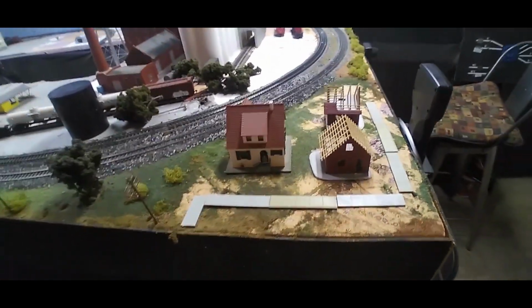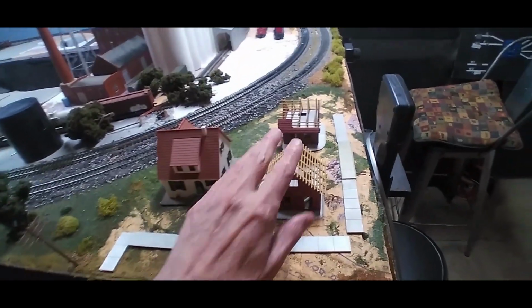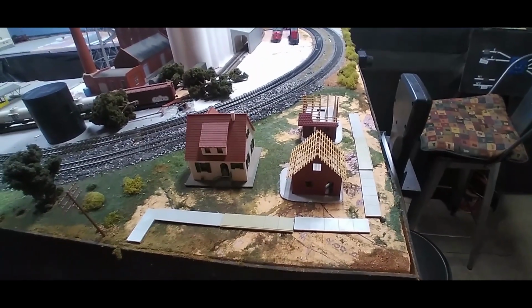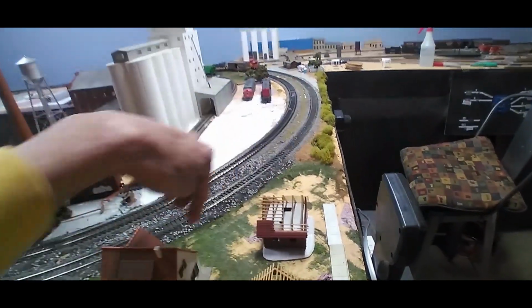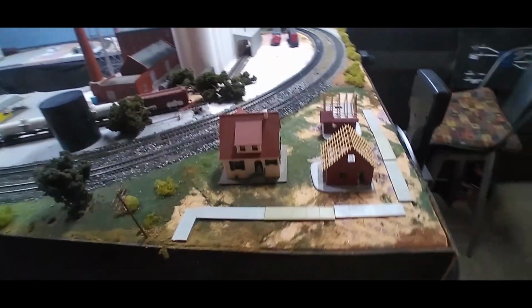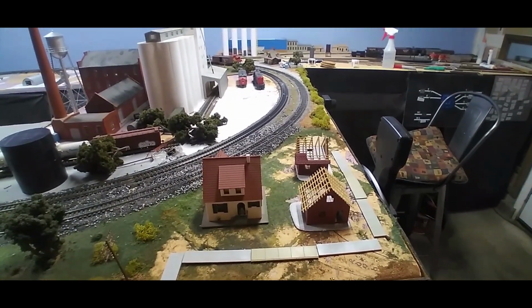This is the newest project because I got these buildings from my wife for Christmas. I still have one more, but I'm going to build it later. Find another place for it. But I figured this would be a great little street scene. It's some fences between the buildings and kids out playing in the yard, and give that a little bit more realism.